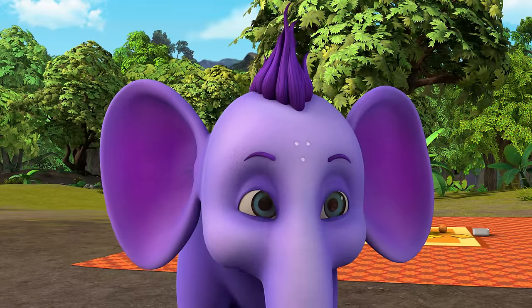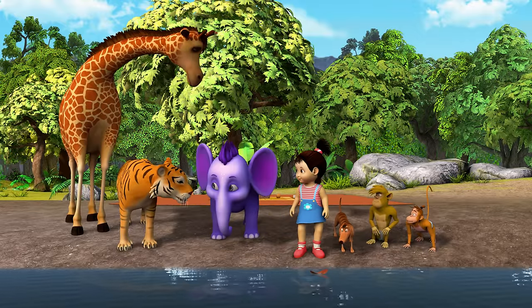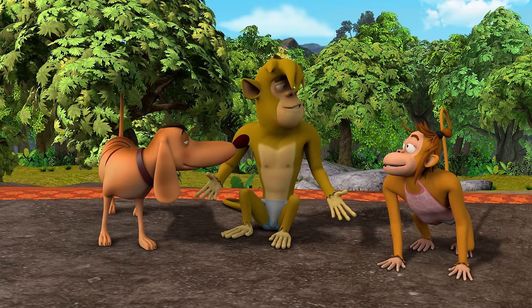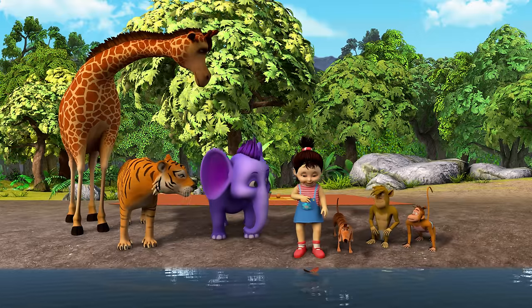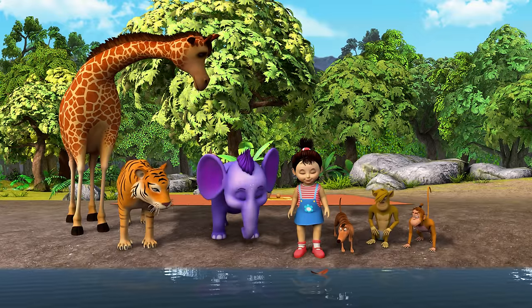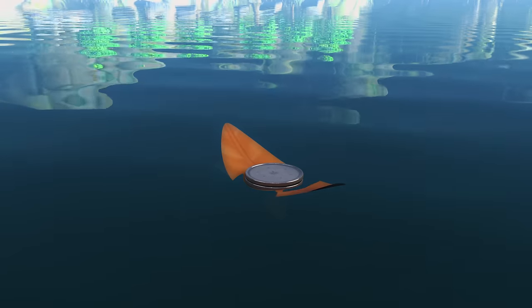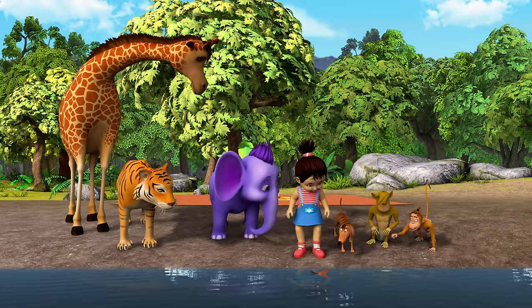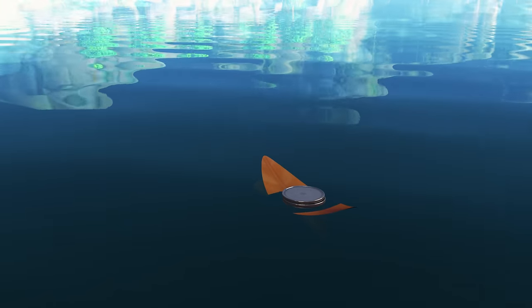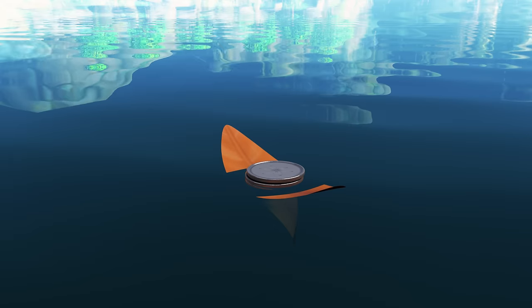It's like a leaf boat. Put another one on. How many will it hold until it sinks? My guesses have all been wrong, but I will guess anyway. 4 coins. Here's another one. That's 2. Hang in there, little leaf. Put another one on. 3. It's still floating.